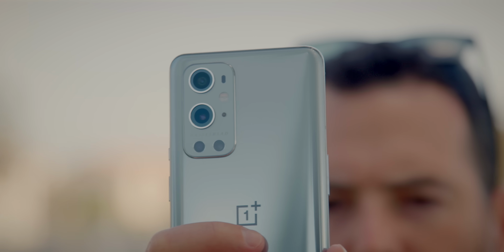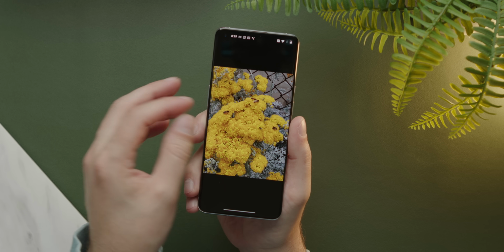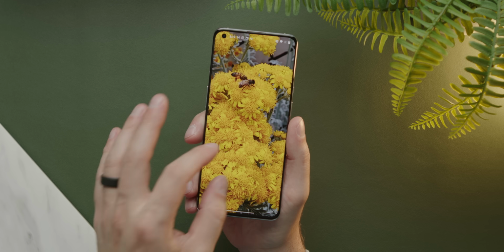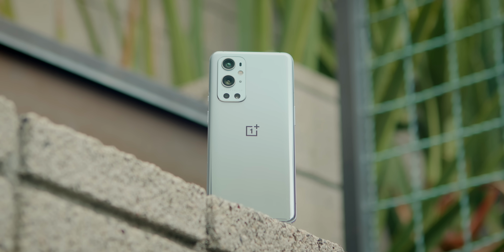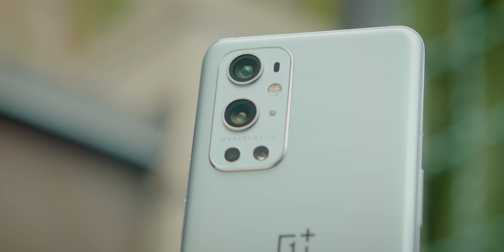For example, some of the main things that this update fixed since the initial review were a sharpening issue, some stability upgrades to video, and adjustments to how the camera handled highlights and white balance between photos. Now, saying this, I want to give perspective to OnePlus. This is a company that knows they were behind and is doing everything they can to catch up.